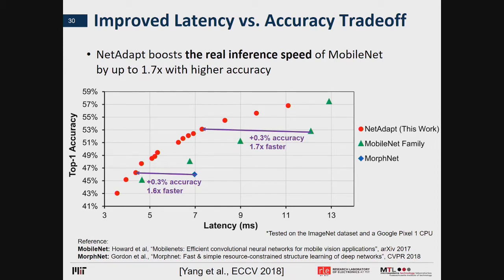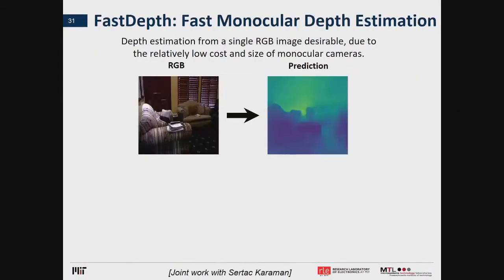Okay, so the main takeaway here is that we really want to incorporate the metrics that we care about, such as latency or energy, directly into the design of the algorithm. We don't want to do things like look at the magnitude of weights just because it's easy to calculate. Right? That might actually drive you in the wrong direction. Okay, so this is the algorithm side of things.